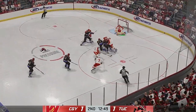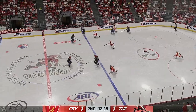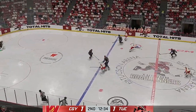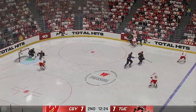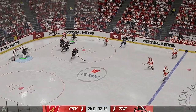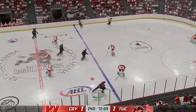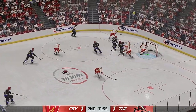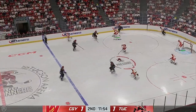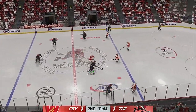The Roadrunners win the draw. Pisick's taking it from his own end. Oh, excellent use of the stick as he knocks that one away. Huge steal in his own end. Along the right wing, they enter the attacking area. Quick shot! Oh, he somehow got a little piece of it, and it stays out of the net.